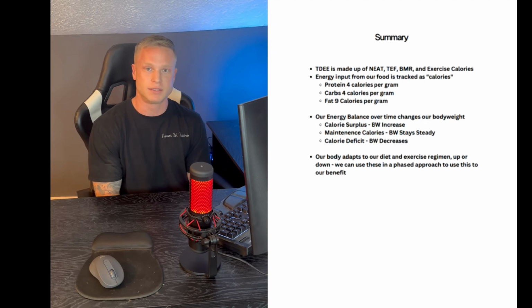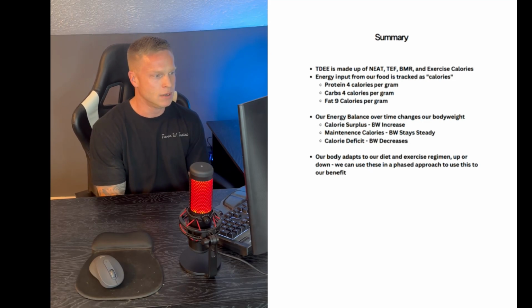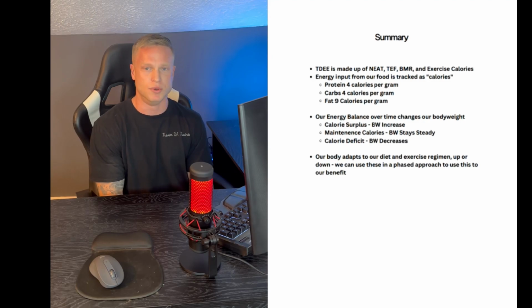Our energy balance determines our body weight over time. If we're in a calorie surplus, our body weight will increase. If we're at calorie maintenance, our body weight will stay the same. Over time, if we're in a calorie deficit, our body weight will decrease. So our body adapts to our diet and exercise over time. This is called adaptive thermogenesis. So using a phased approach is the best way to continue to see progress.